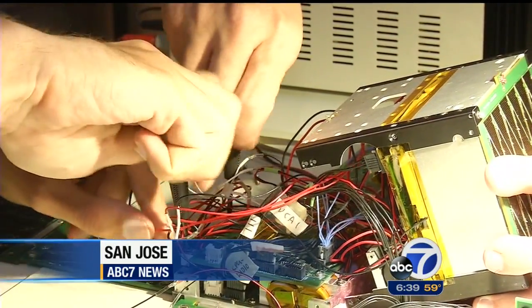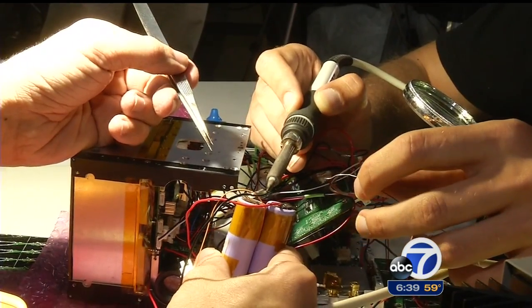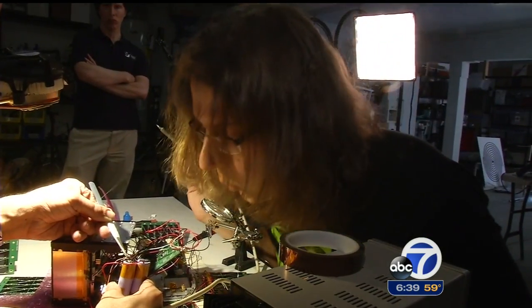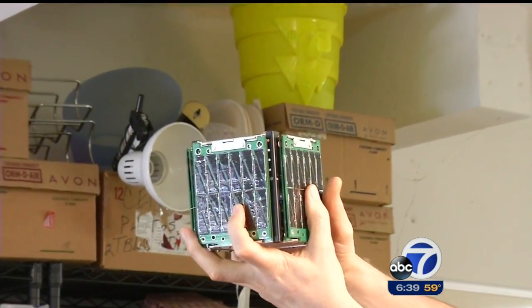Hunched over a small table in a cluttered garage, they're feverishly working toward a tight deadline. We are replacing the batteries. These ones are not charged, and we are not sure whether they hold enough charge for us. There are countless variables in play. What bothers me is that the radio shifted mode. And they have only one chance to get it right.